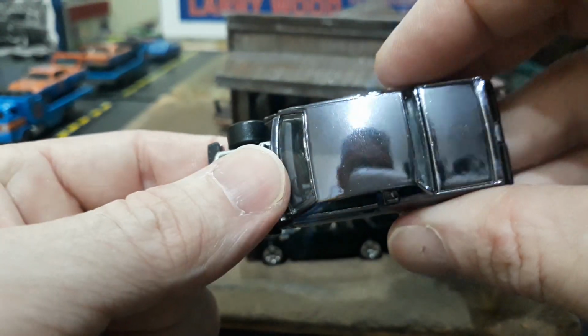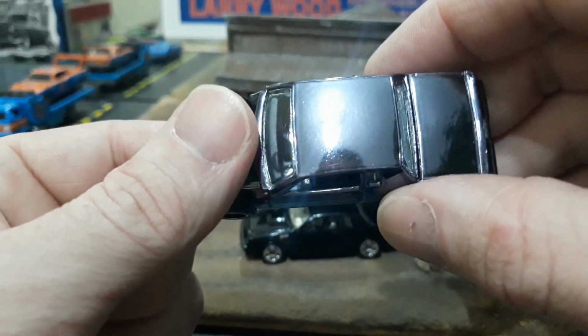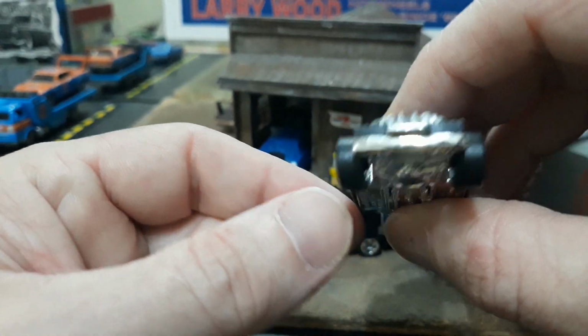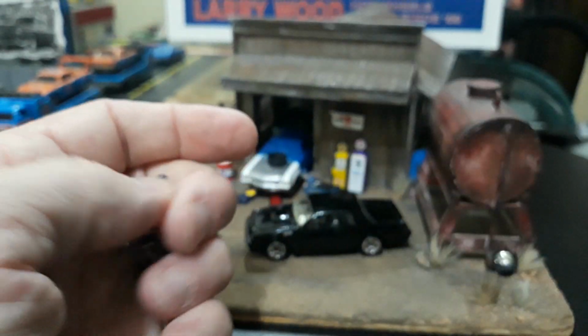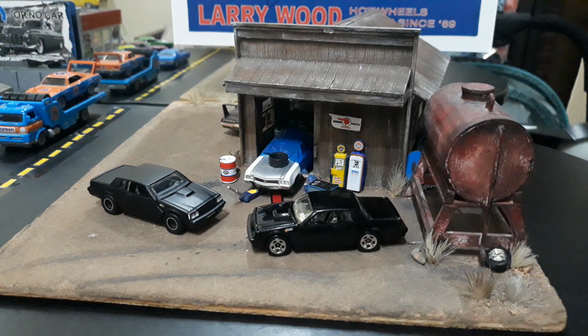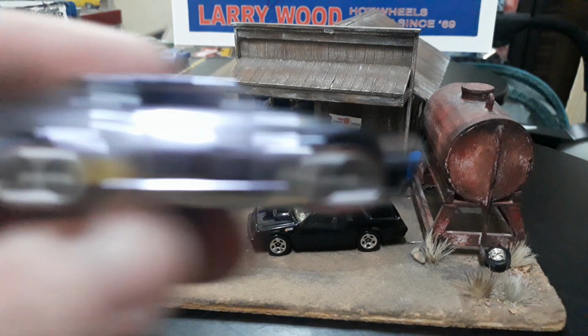Anyways, pretty cool. Nice reflection to the paint. Some spots here and there, but hey, no big deal. Nice car, nice casting. Finally sees the light of day after, I think this came out in 2012. So it's been locked up for a while. Maybe it was 13. Yeah, 2013. So yeah, he's been in captivity for 7 years. So he's finally loose and out of the package.